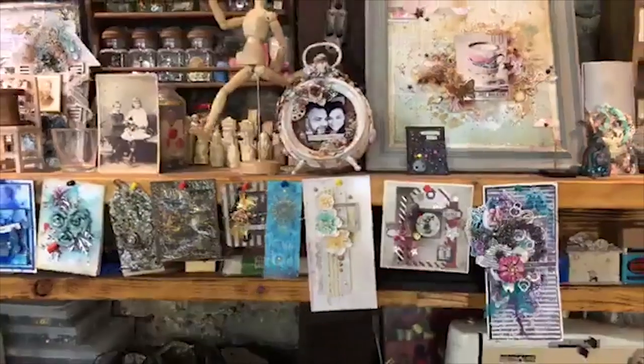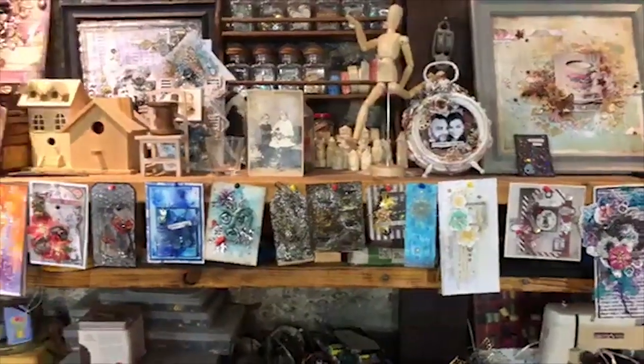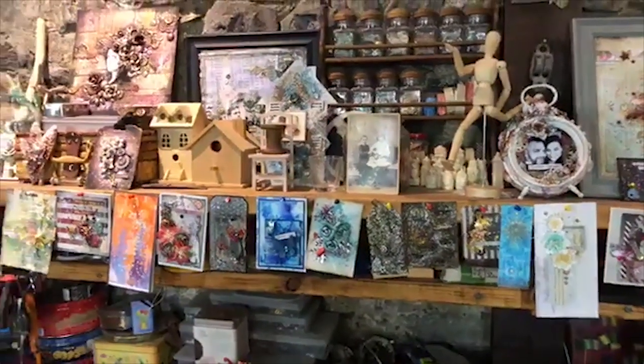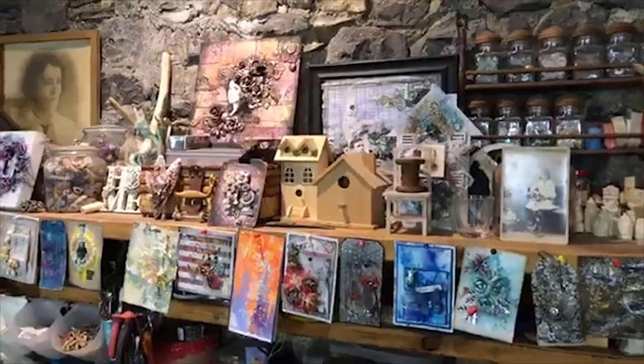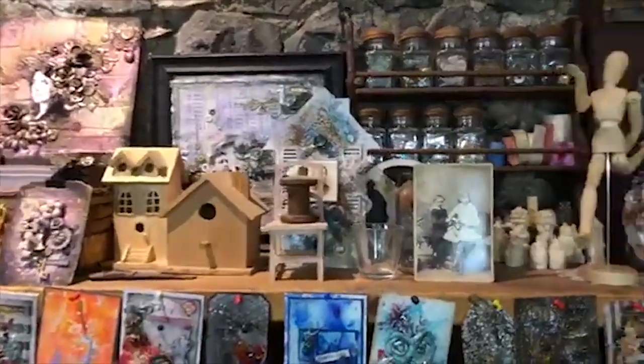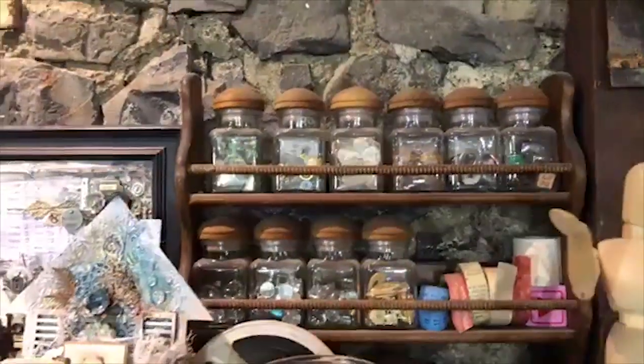I got these cards and ATCs from my lovely friends and students. So I have a lot of that. And they're more of my project as well. All of that is just stuff I use, basically, from time to time. This display I still have from Poland.